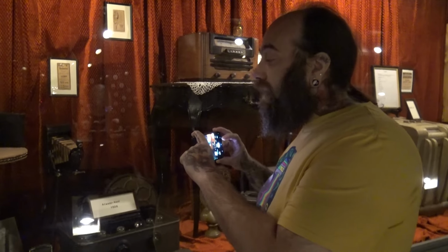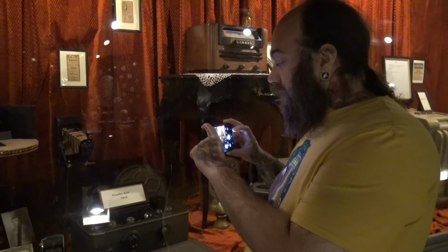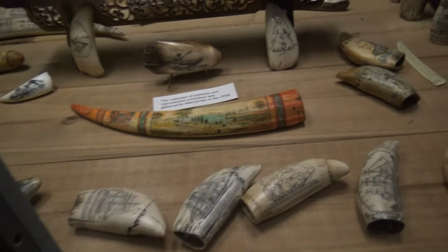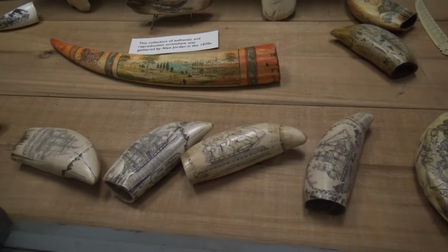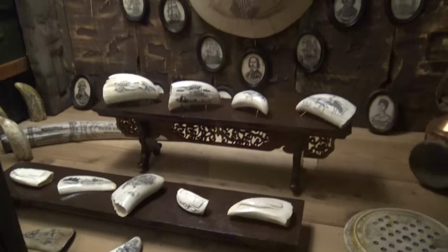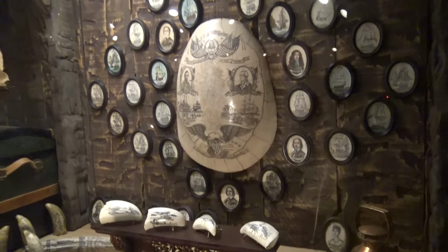The future is today, kids. I'm photographing cameras with a phone. A whole case of scrimshaw. This collection of authentic and reproduction scrimshaw was gathered by Alex Jordan in 1970. So not all of this is real, but some is. And they don't say it, because that's the whole point of this spot. It isn't like a museum. It's supposed to leave it up to imagination.